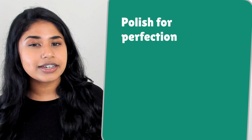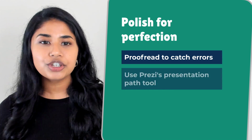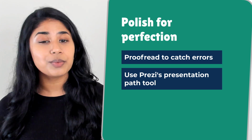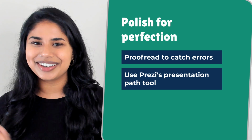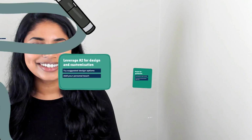After you finalize the content and design, make sure to proofread for any errors. And remember to use Prezi AI's presentation path tool to define the order in which you want to reveal the information on your canvas. Once that's done, you should have an engaging presentation right in front of you. All you need to do now is prepare to share with your audience.